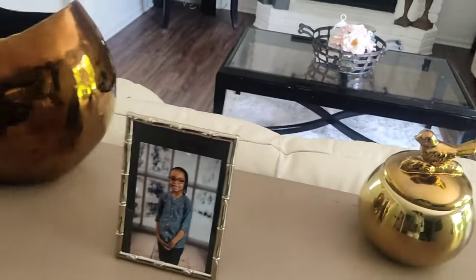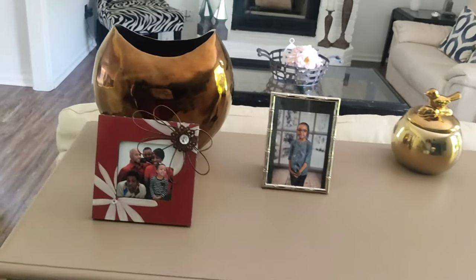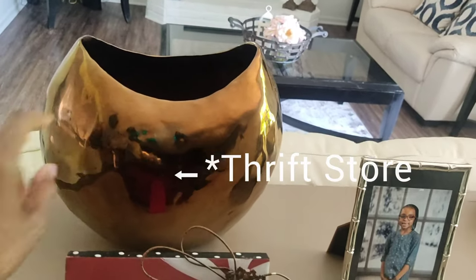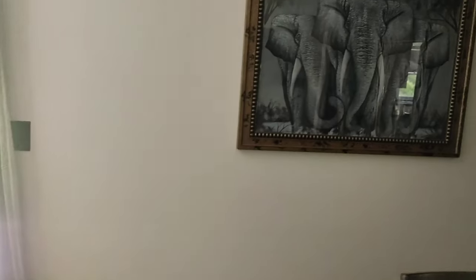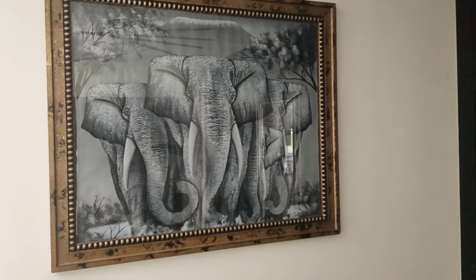A lot of picture frames that I buy, I'll just go get them from the thrift store. You can find some very good picture frames at the thrift store. Is another piece that came from at home. And speaking of finding good frames at the thrift store, this piece is a pretty large canvas.